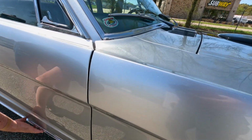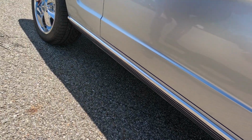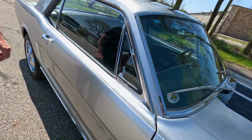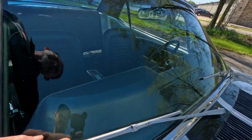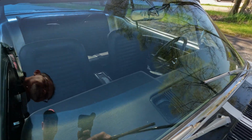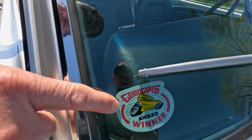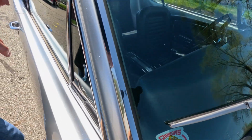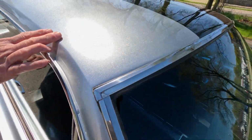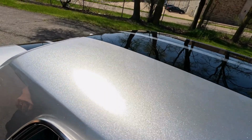Your rocker moldings are in very good condition. This passenger side rocker molding, no real age to note. Your windshield is in excellent condition. And you see the decal from when it was a pick at one of the Goodguys shows. Across the roof is in excellent condition.